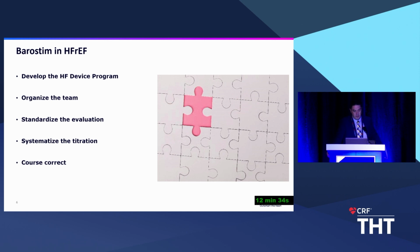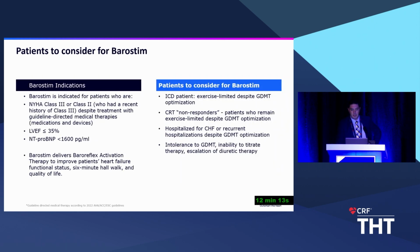And then standardizing the evaluation, as was shown, the titration that was previously shown as well, makes it very simple, very straightforward. We usually have these patients come in every 2 weeks for about 2 months. They get titrated. Usually by the second or third titration, they're noticing a substantial difference. And then after that, they just kind of fly, and we tell them to come back in 6 months. And then course correct with medications.